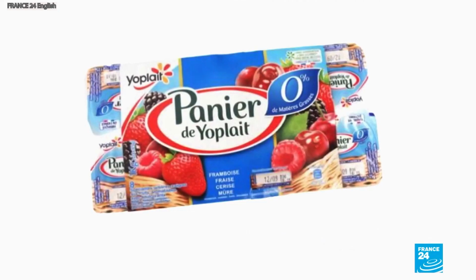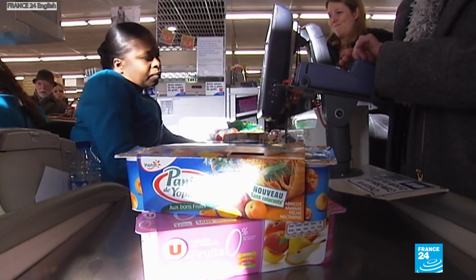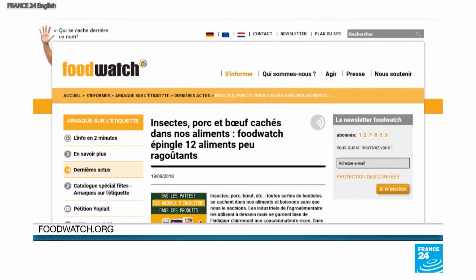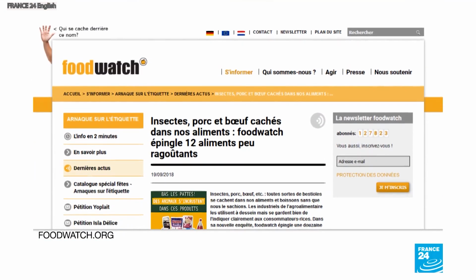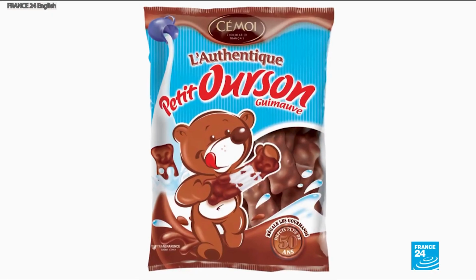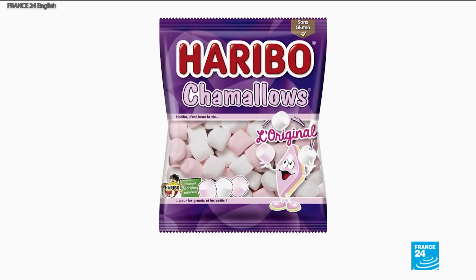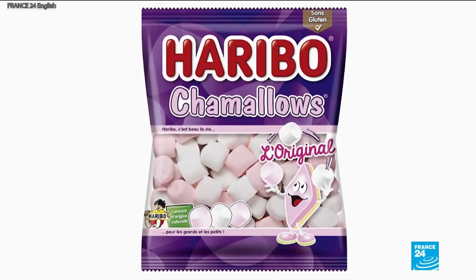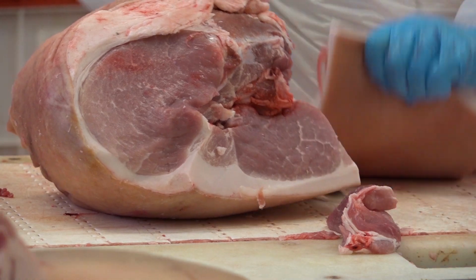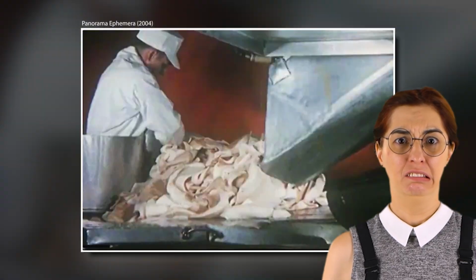Fat-free yogurt from Yoplait. It comes in raspberry, cherry, and other fruits. But there's beef gelatin in there too. It's one of the 12 products singled out by NGO Foodwatch for not disclosing the presence of animal-based ingredients. In its investigation, the NGO also found the presence of pork in popular chocolate marshmallow bears and in a well-known Haribo candy. The collagen is extracted from the discarded animal skin, bones, and connective tissues.